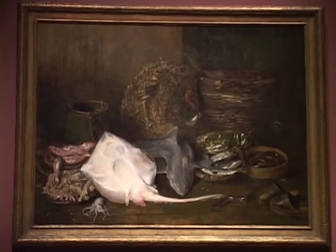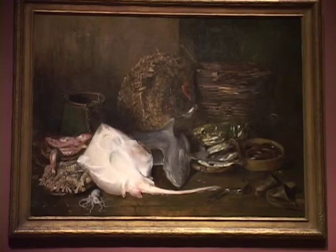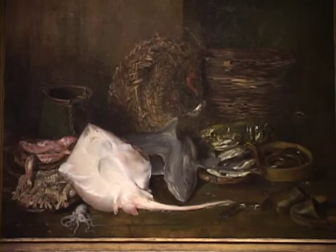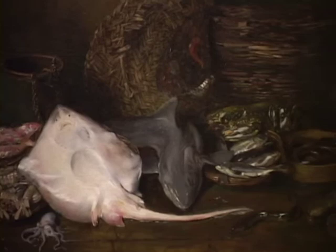Chase sold the painting, 15 years later bought it back, and decided that he didn't want to tell the story. He wanted to just focus our attention on the fresh, glistening surfaces and textures of the skate and the shark and the squid and the shrimp and the redfish and the colors, the smells. You can almost smell the salt. I can almost smell the salt when I look at this painting. It reminds me of a wonderful Rembrandt of a slaughtered side of beef in the City Museum in Glasgow, Scotland.